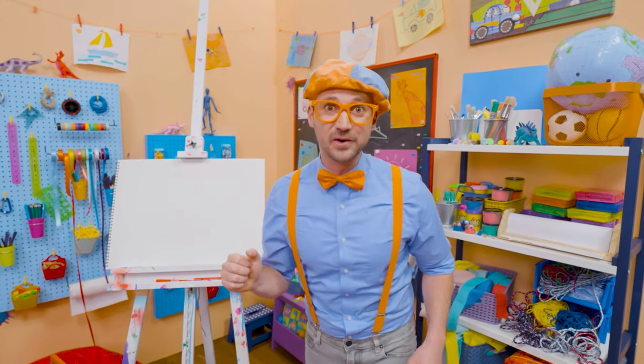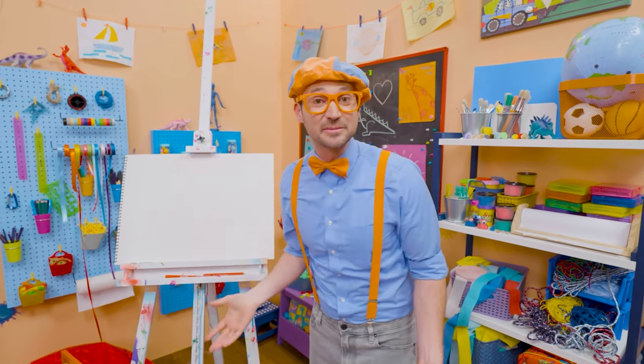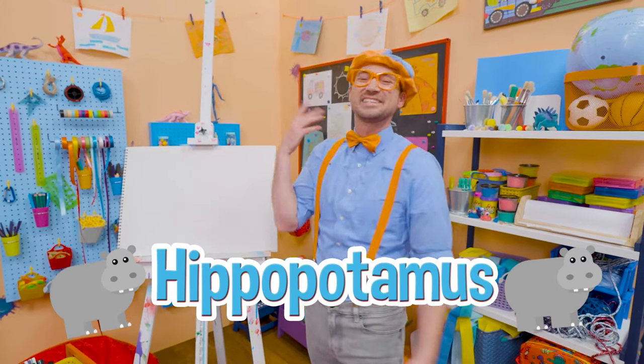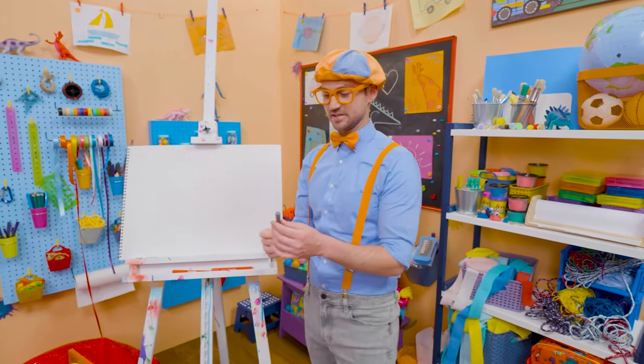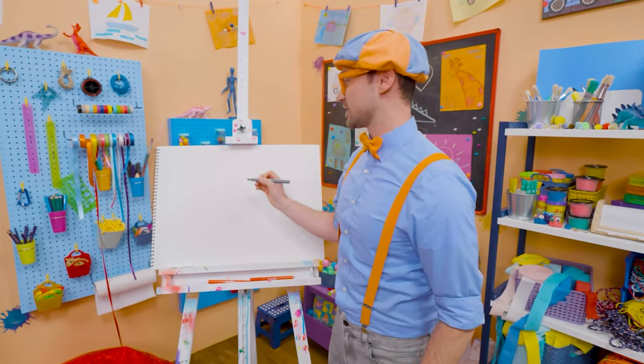Let's draw an animal. Really big animal. It's the third largest living land animal today. Yeah, it's a hippopotamus. Oh, what a silly name. Hippopotamus. You can just call him a hippo. All right, let's see. Hippos are really big.